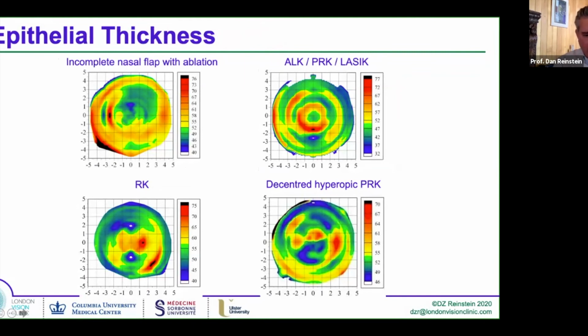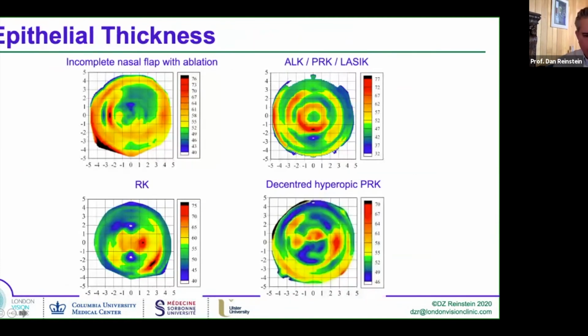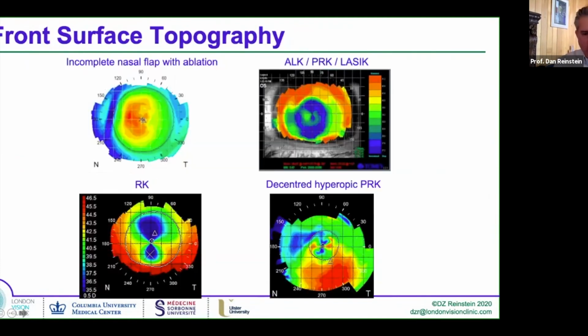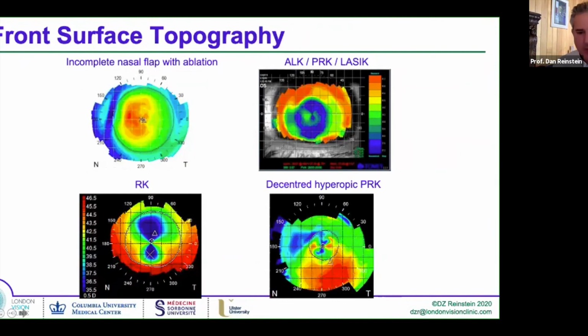Very thin epithelium top and bottom, very thick along this way, tons of cylinder in the epithelium, which you don't see on the topography, right? The topography looks regular, but the surface of the stroma is highly irregular. And here's the decentered hyperopic PRK showing the donut of epithelium with thinner epithelium here. You can't tell that from the topography.